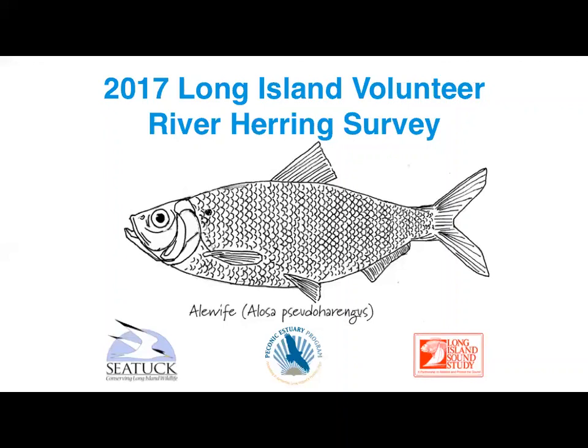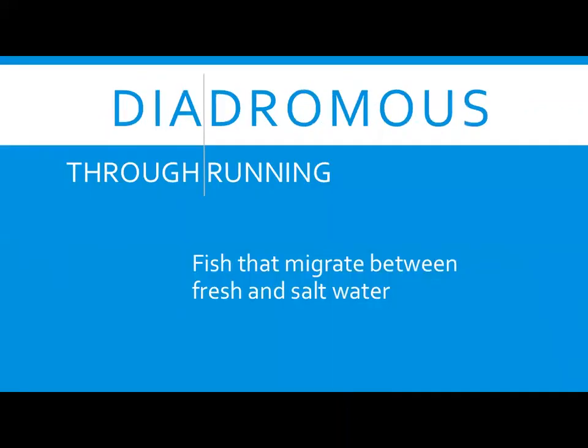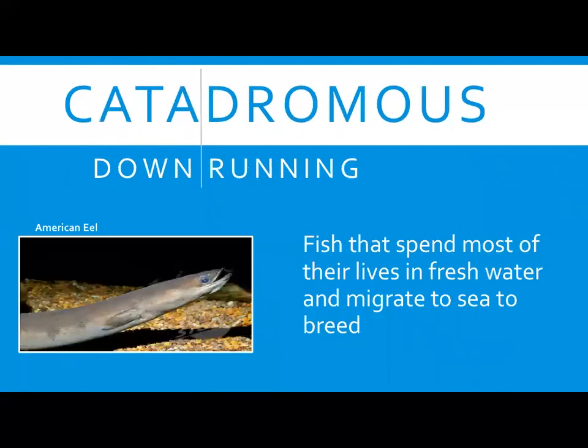So river herring are a diadromous fish species, and the Greek roots of the word diadromous is "through running." These are fish that migrate between fresh and salt waters, and there are 2 types of diadromous fish. You have catadromous fish. These are fish that spend most of their lives in fresh waters and migrate out to sea to breed. An example of this is the American eel.